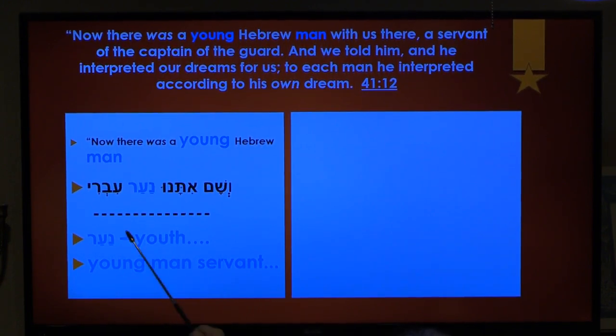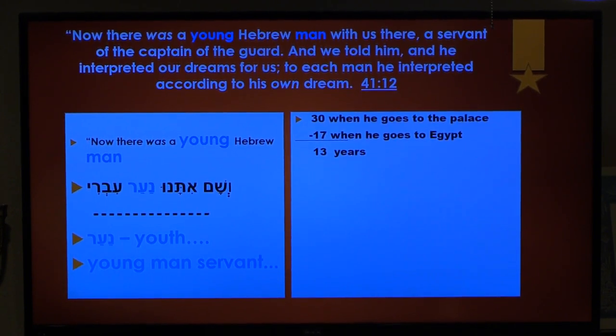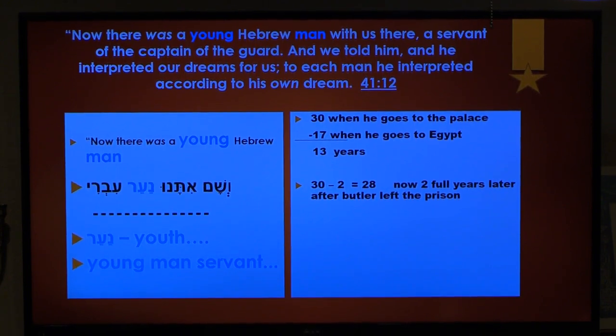Na'ar. Na'ar literally means youth, a young man, servant. Okay? Now let's do a little bit of math, because we learn when we repeat things, right? So he was 30 years old when he went to the palace. We know that because that's what the Bible just told us. And we know that he was 17 years old when he went into Egypt. So that leaves a total of 13 years. So he's 30 now, and it was 2 years prior that we were waiting on. So 30 minus 2 is 28, after the butler had left the prison.